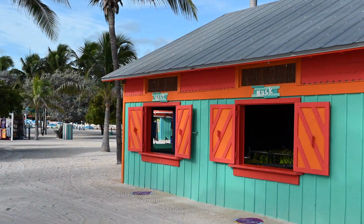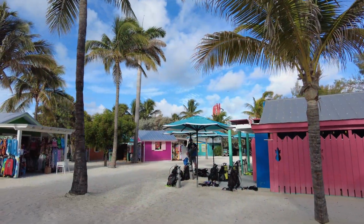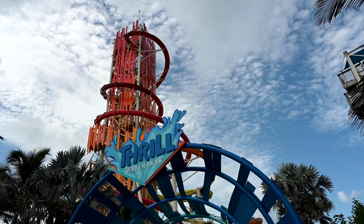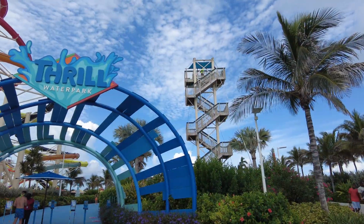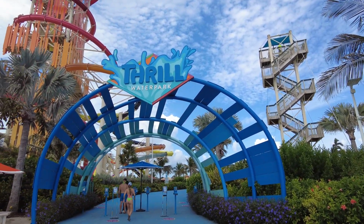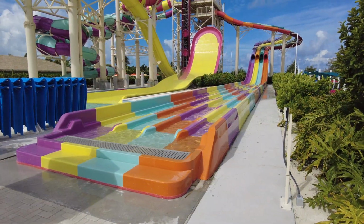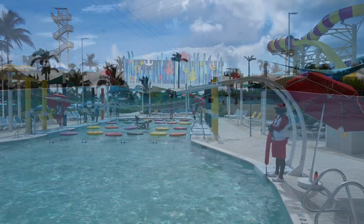If you're into snorkeling, you can bring your own gear or you can rent equipment for about $20 to $30. Of course, there's also the Thrill Waterpark, which has 13 water slides with varying levels of fear, I would say. I tried some, but I'm sorry I did not go to the highest slide at the top of Daredevil's Peak. Actually, in the water park is also the Caribbean's largest wave pool, and there's an obstacle course for kids.